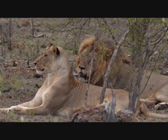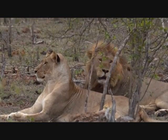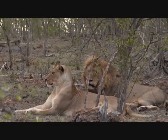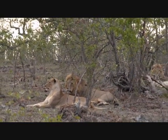But wouldn't it be exciting if we do get to see Madam Amber Eyes mate with this male? I have to tell you as well, there was a big buffalo bull not too far from here as we were coming around. He's probably about 60 meters away, and he's on his own. Now I'm hoping that he does come in this direction.